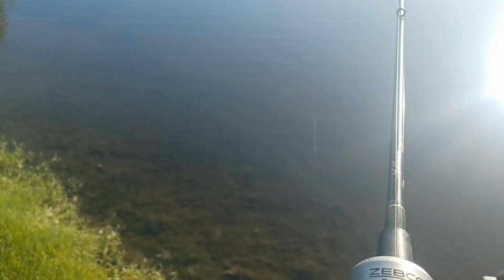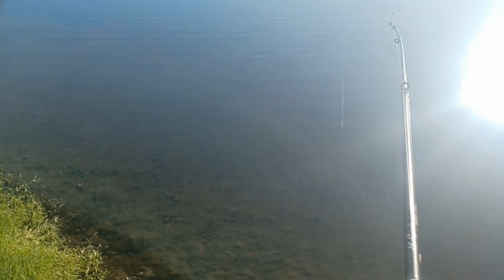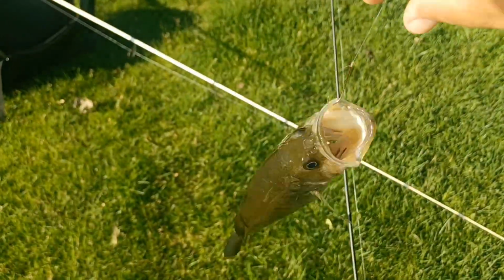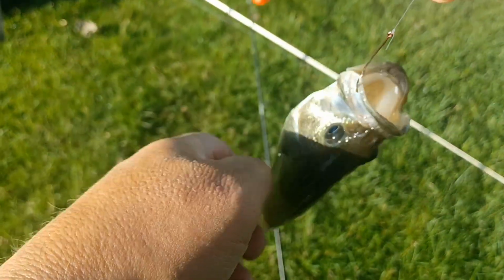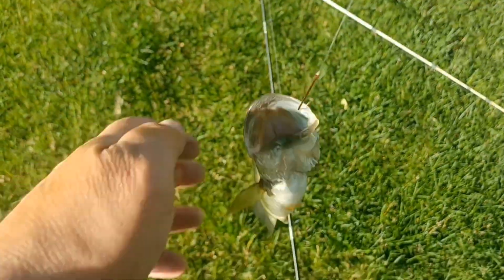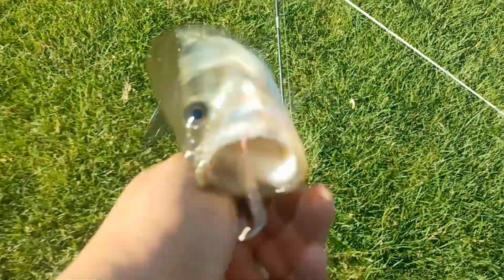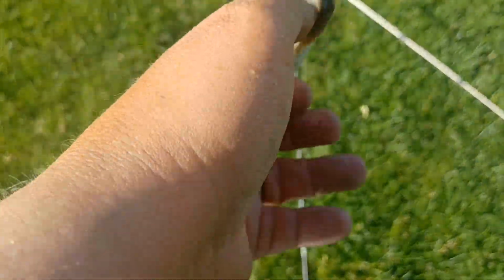Got one. Oh, this is a good fighter. Stay on, whatever you are. Oh yeah. Kind of gave up the fight a little bit, and now he's fighting hard again. Let's see what we have. It's a bass. Nice. Right, it's bass number 8. Oh. Gosh darn it. Come on, fish.